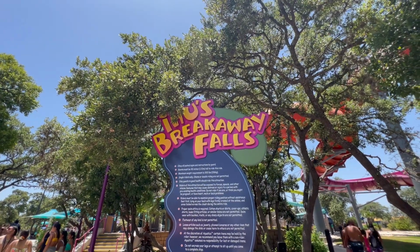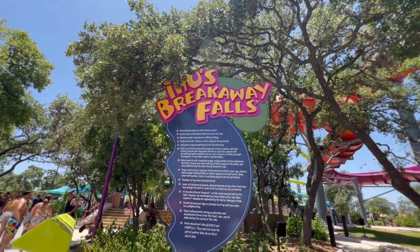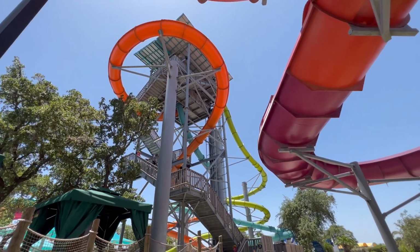Next up is Ehu's Breakaway Falls, and this one unfortunately has a limit of 300 pounds, so a lot of you guys will be able to fit on it, but that is not going to be for me. Here you go. Here are all the slides here.